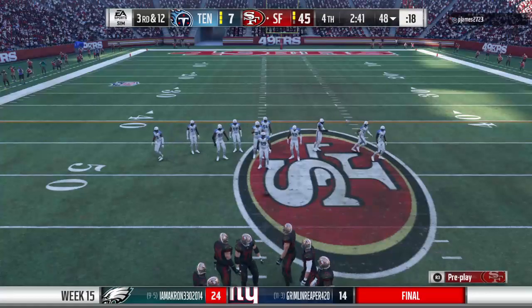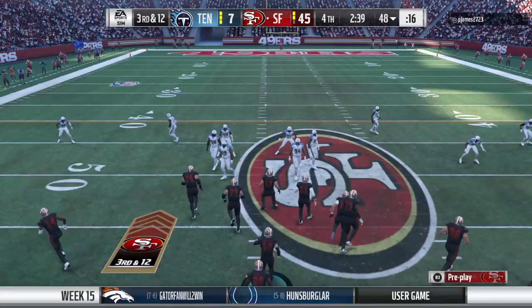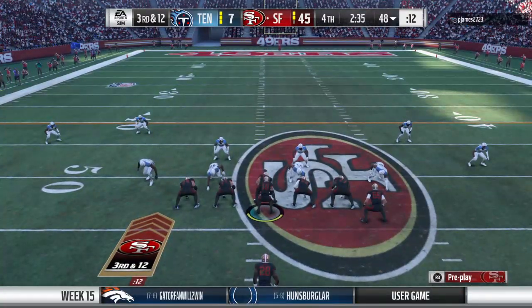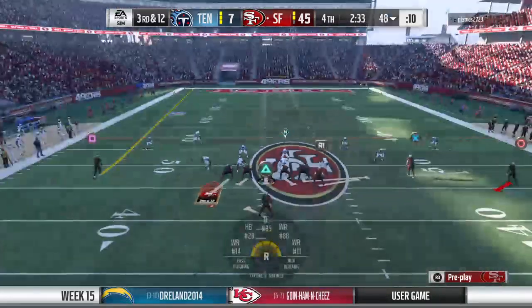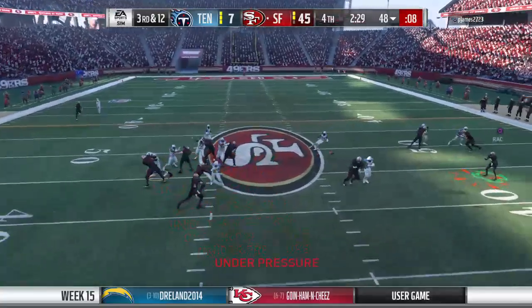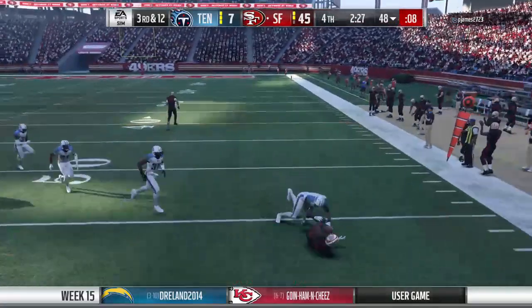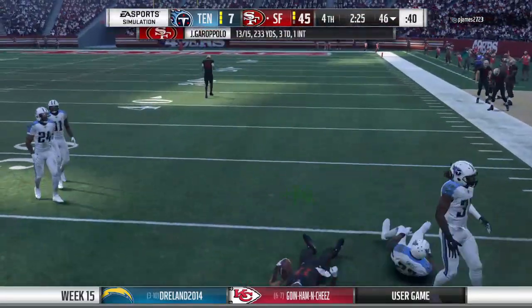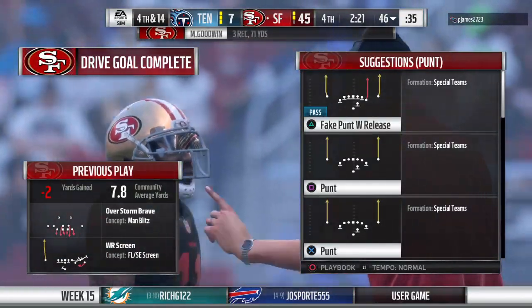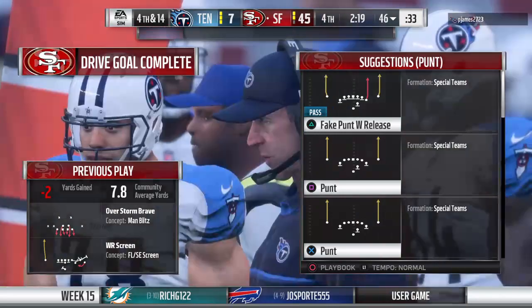The Niners on 3rd down. Can't fault these numbers. 7 for 9 thus far. This is 3rd down and 12. Hurry up, here we go. Blue 90. Blue 90. Throwing now is Garoppolo. He'll find Goodwin here on the right side. And he is knocked down from the side. Losing 2 yards that time, and now it's 4th down.